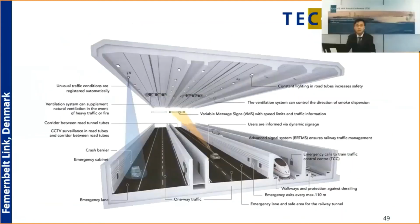This gives you an indication of the kind of devices that have been included in the tunnel.